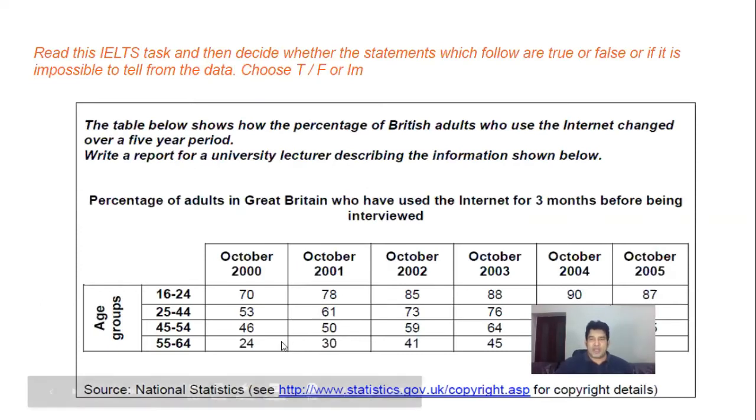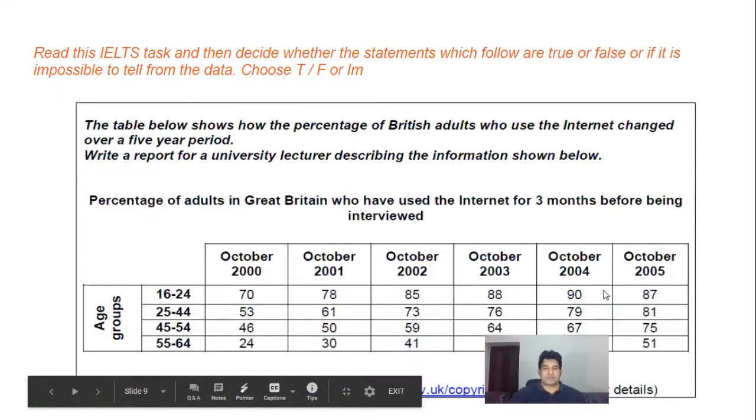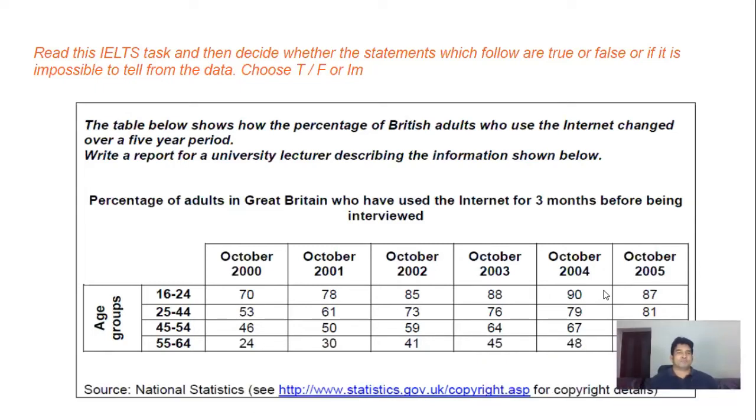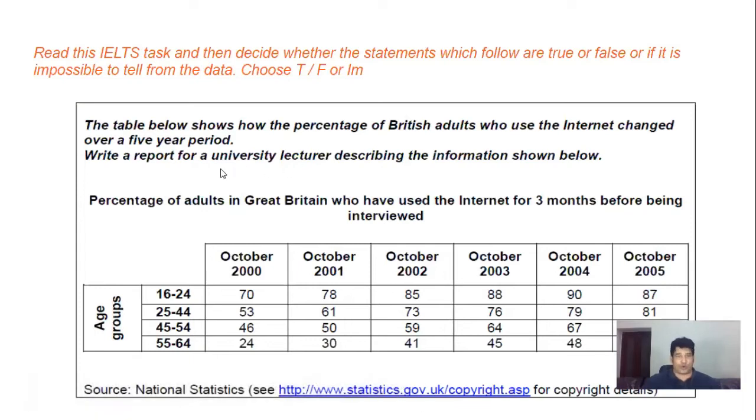Now, this is the table over here. Underneath, there is the source that I have written. So let's read the table first. Read this IELTS task and then decide whether the statements which follow are true or false, or if it is impossible to tell from the data, choose T, F, or M. Got it? The table below shows how the percentage of British adults who use the internet changed over a 5 year period. Write a report for a university lecturer describing the information shown below. But keep in mind, you are writing for a university lecturer. This is the key word here. It means you have to write very good words. Keep that sentence in mind.